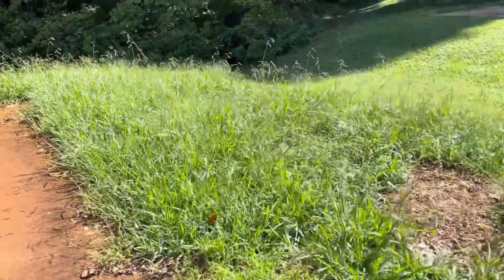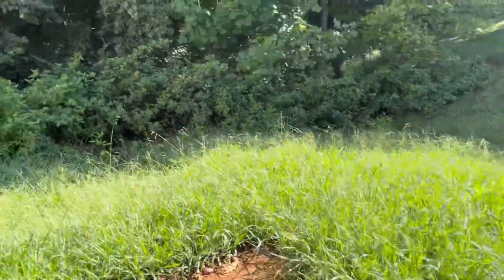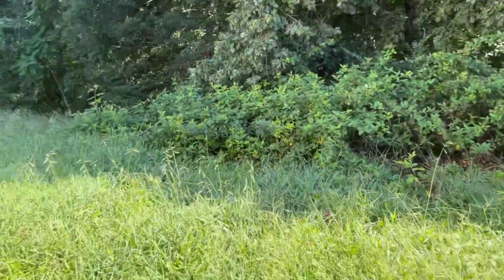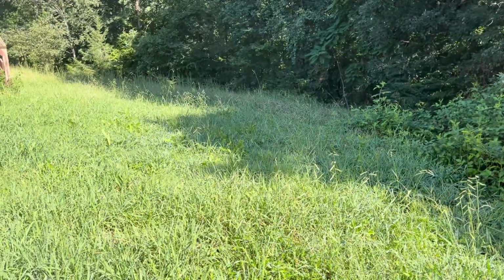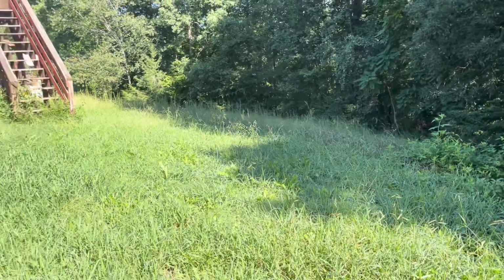Okay, yeah, this grass is extremely tall. This is a jungle back here, y'all. A literal jungle. Look at that. So, as I stated before, today's day one of the renovation on the house. There's a lot that we have to do, and I'm not even going to sugarcoat anything for you.